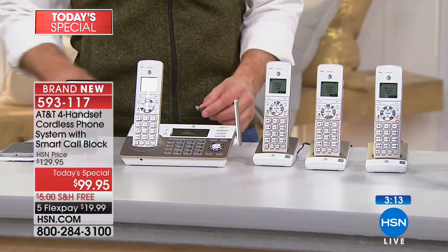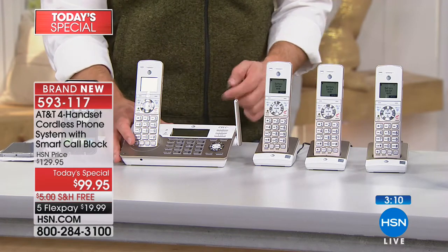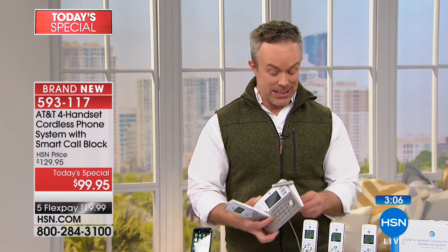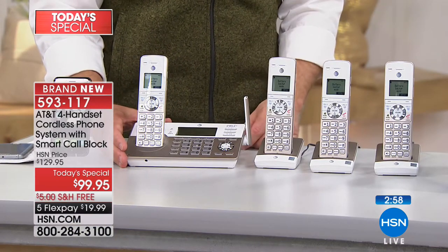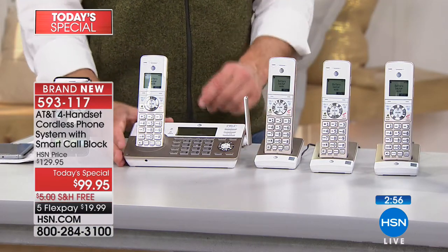And so no matter how you're going to set this up for your home, you all benefit from the AT&T name, you benefit from the value of it being AT&T, but not the huge price for their top tier line. And remember, the last time we had a home set of phones for today's special was 2 years ago. The technology's advanced, but this is the one you want to get.